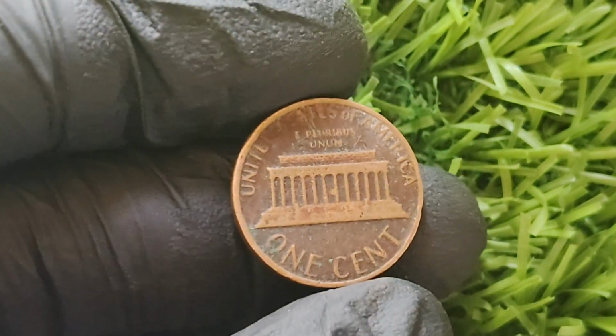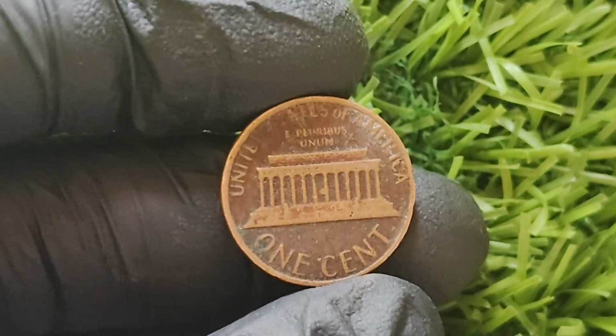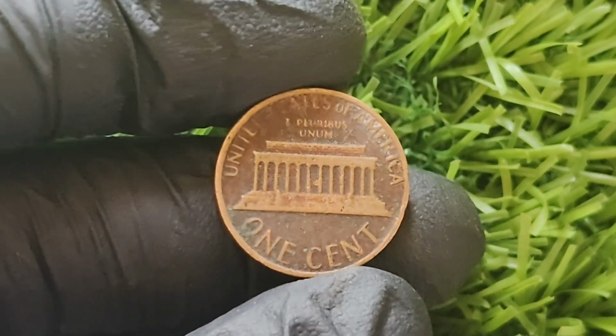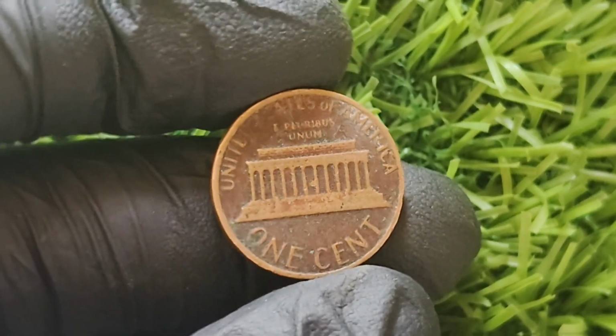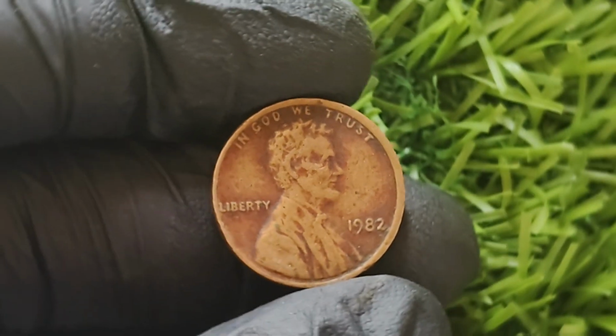First, the date. In 1982, the mint used 2 different styles for the number 2, a small date and a large date. The small date has a delicate, more compact look, especially noticeable in the 2 and 8. Look closely, this matters more than you think.